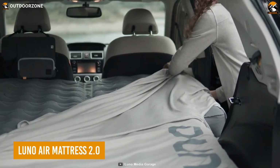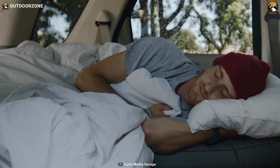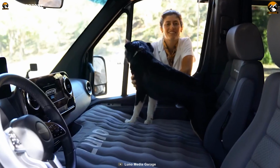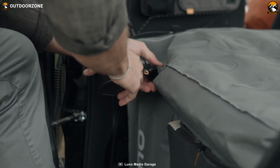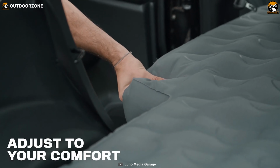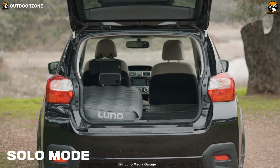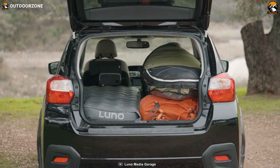Elevating car camping comfort to new heights, the Luno Air Mattress 2.0 is perfect for those seeking peaceful slumber in the midst of their adventurous journey. Crafted with the car camper's needs in mind, this inflatable mattress transforms even the most uneven backseat surfaces into a haven of restful repose. Designed for practicality, the mattress boasts 2 bases and a dedicated Luno inflator, ensuring swift and hassle-free inflation. Its ingenious construction allows for the independent inflation of both sides, converting your back seat into a luxurious double bed. However, for the solo camper, the mattress adapts seamlessly by folding one side, creating additional cargo space while still offering a comfortable single sleeping area.